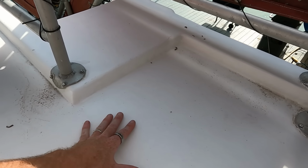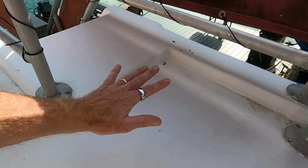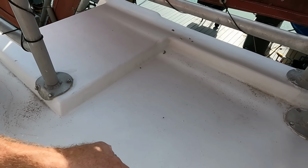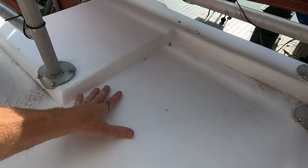So you don't want to use a pressure washer up here. It's going to kind of cut the life out of your gel coat. You want to just clean this with a water hose and a soft little deck brush. Soap and water is all you're really going to use up here. But this is new gel coat right here.